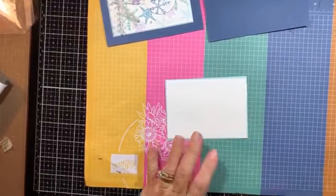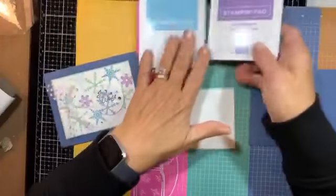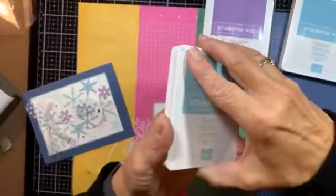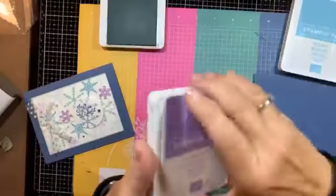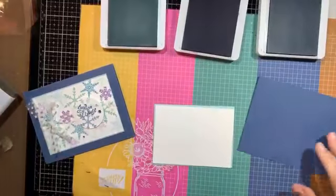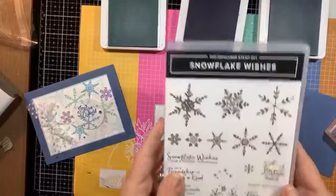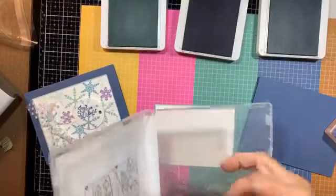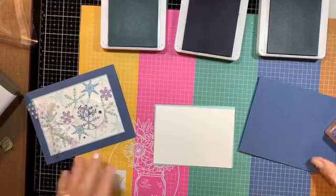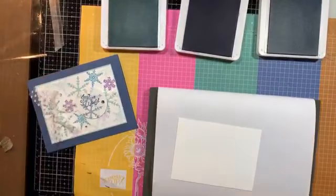So the first thing I'm going to do is get my inks out, and I'm using Balmy Blue, Highland Heather, and Pool Party. So let me get these opened. And then in this set, you can see we have all kinds of sizes of snowflakes. You get 2 stamp sets in this set. So there's lots of snowflakes to choose from. This is a big set. So let me get set up here.